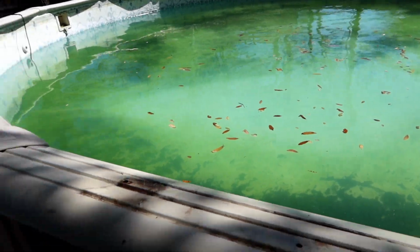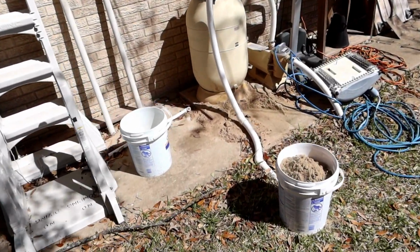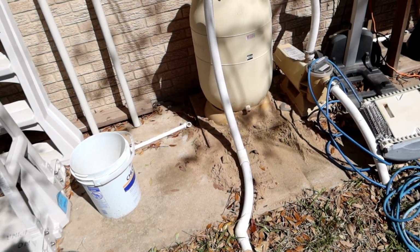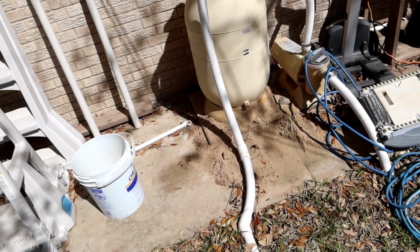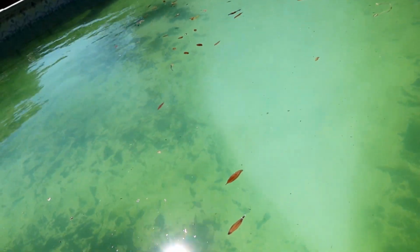What I was trying to do is figure out if I could use this little drain in the bottom here to drain the water out of the pump housing, and in the process of doing it I wasn't able to get it back in there, so as a result the water level in here dropped about a foot, so I got to put another foot of water in here.